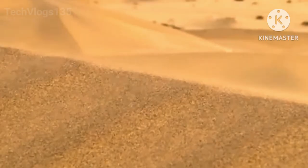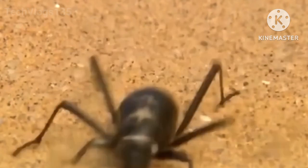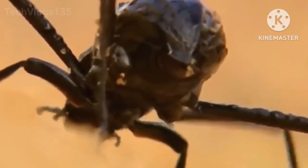Outside the dry river valleys, there is scarcely any vegetation. Here, only extreme specialists survive. The Namib desert beetle is no bigger than a fingernail. As all animals, it depends on water for survival and has developed a special strategy.